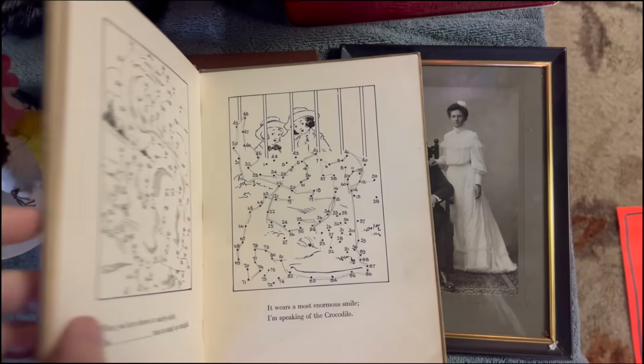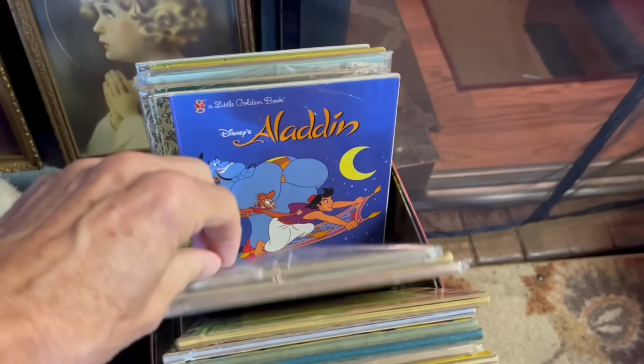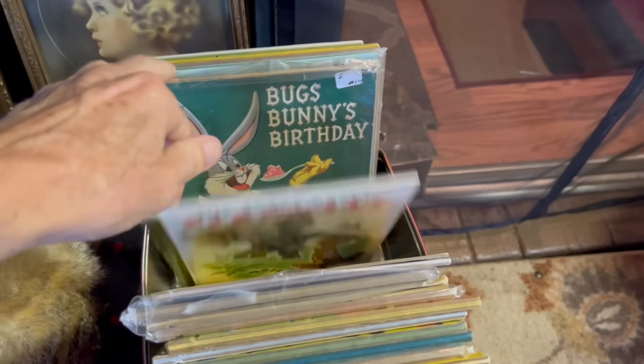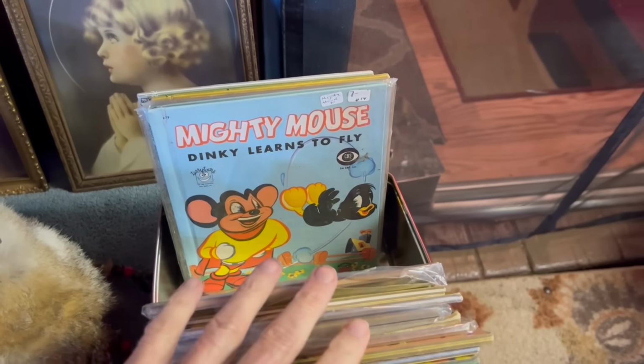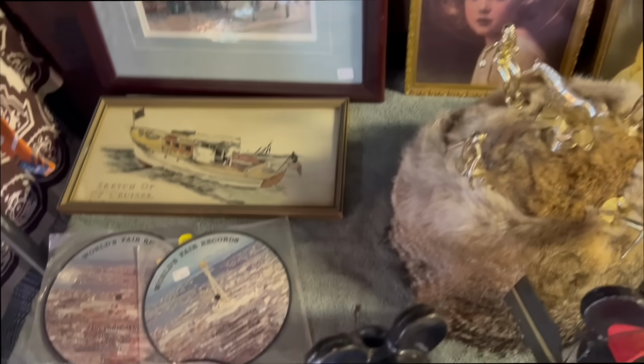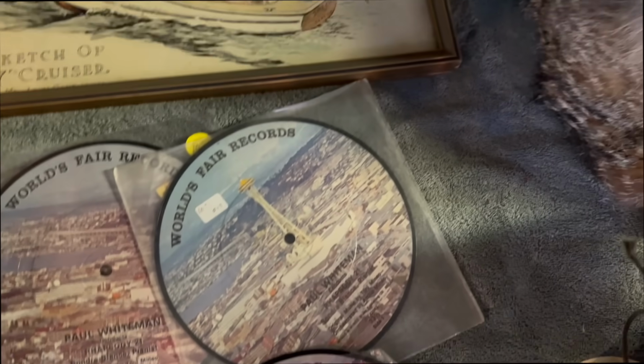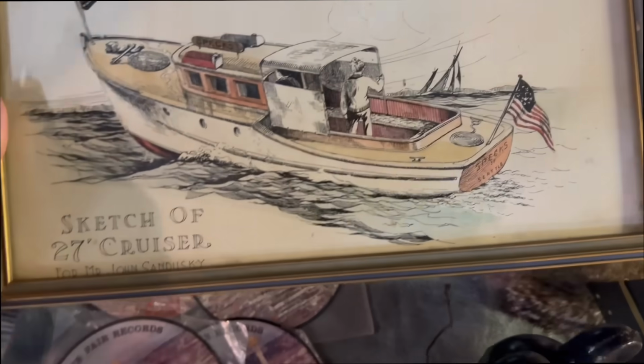And someone has connected the dots. Tom and Jerry, Wagon Train, very 50s. Aladdin is later, of course. Cute stuff, but no must-haves. The little girl halo print is a match for the little boy halo print we saw earlier. Seattle World's Fair records with the Space Needle on them, but $10 each is what I get.